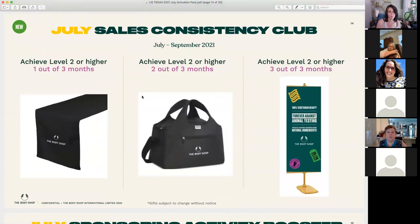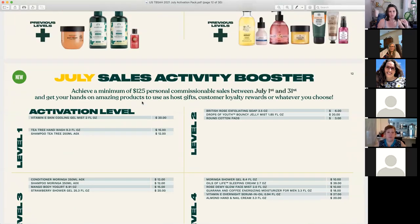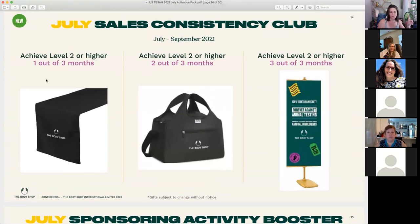First time ever, corporate is adding a sales consistency club incentive this month in July. So this goes on beginning July. What comes after that? August, September. July, August, September. If you achieve level two or higher, right here we go, level two or higher being the 750 PV in a month. If you hit that in June, that would be 1 out of 3 months, you will win this table runner.